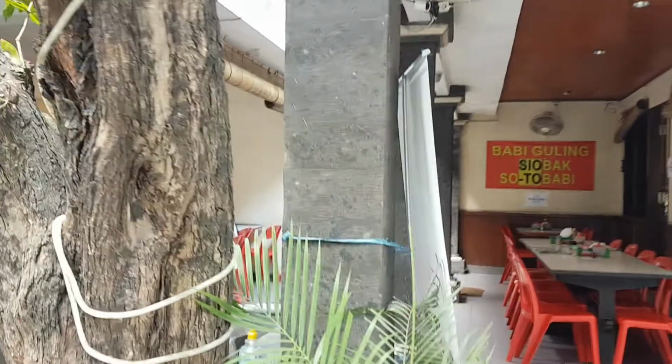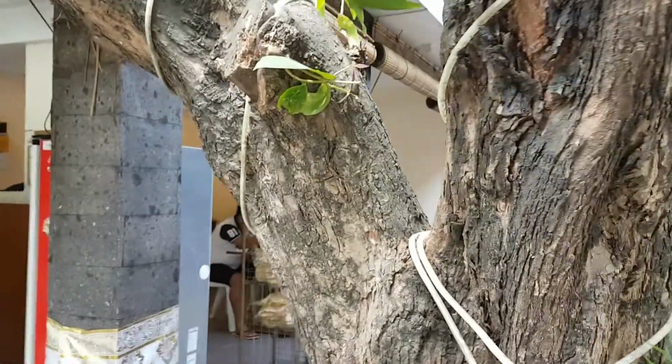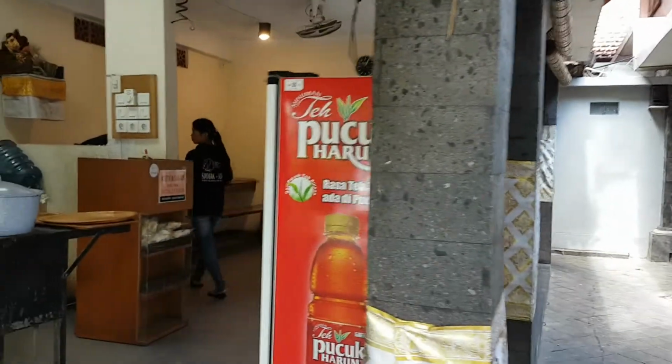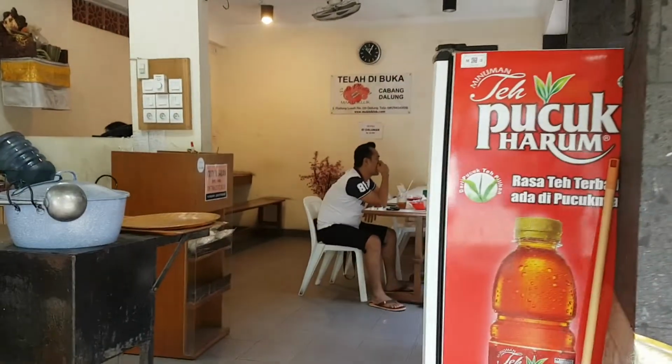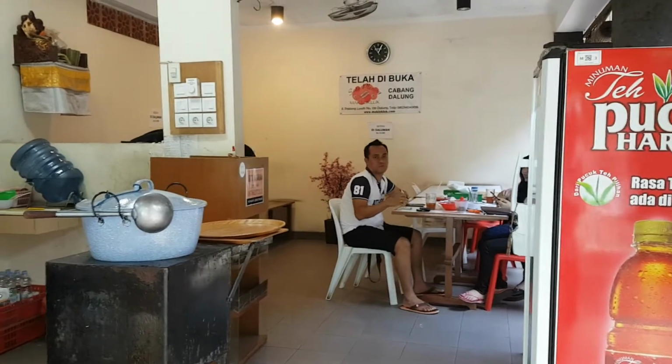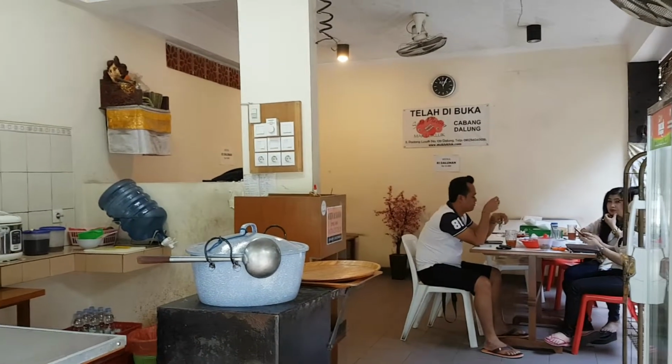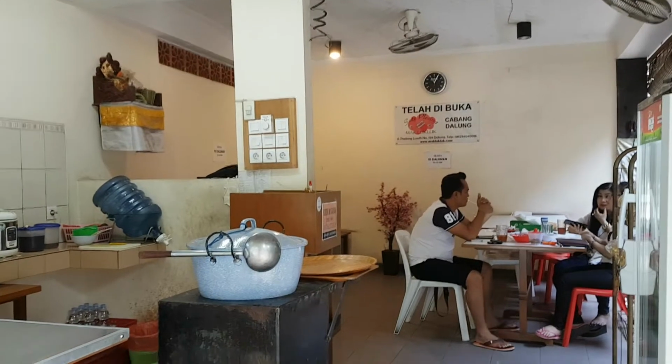and in hotels and things like that that say this is Babi Guling and this is Indonesian food, but what it is, it's a little bit of a mix between Western style and Balinese style, so it's toned down a bit.